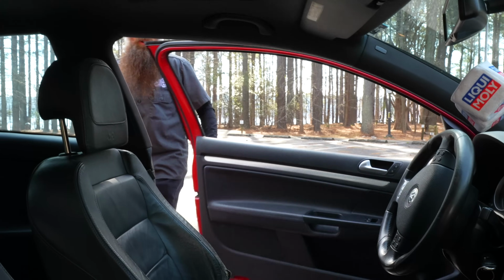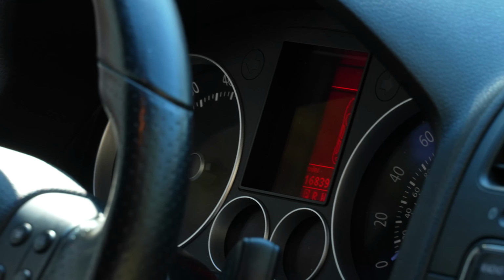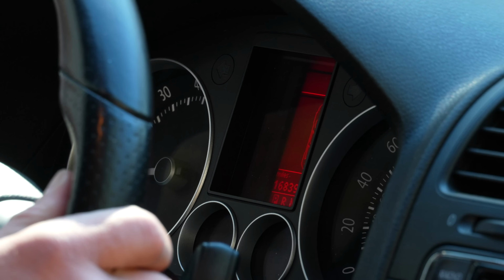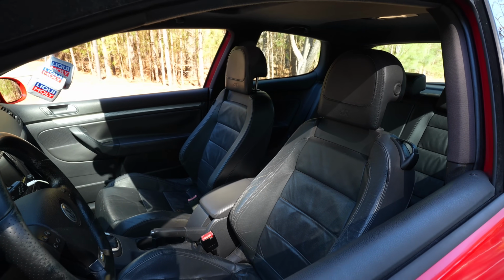Now, it's not all bad and sad in the Mark V. To me, the interior of this car is too much like the GTIs were, and that doesn't give you that special R32 feeling.